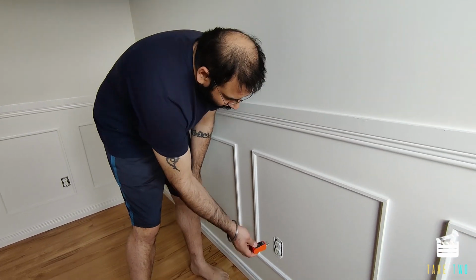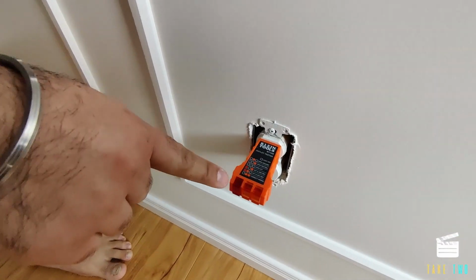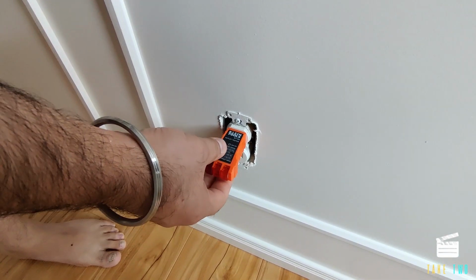What we have to do is just insert it into the outlet, and if there is no light on these, then that means there is no current coming. So it's safe to assume that we can touch the wires and we won't get shocked.